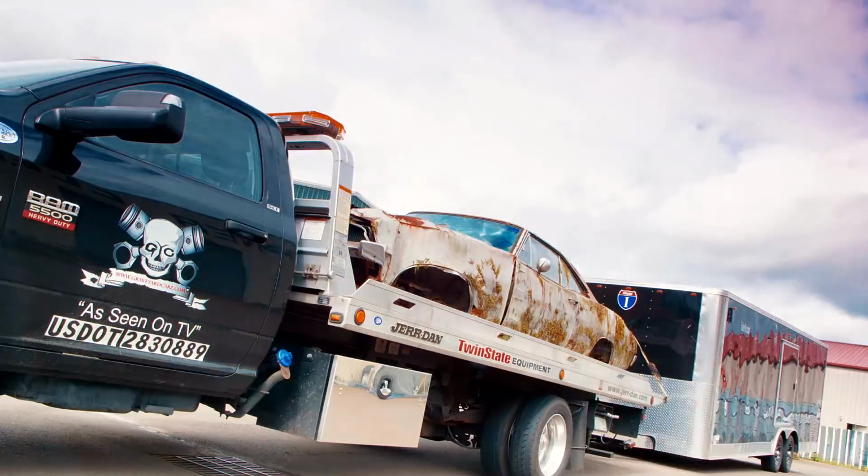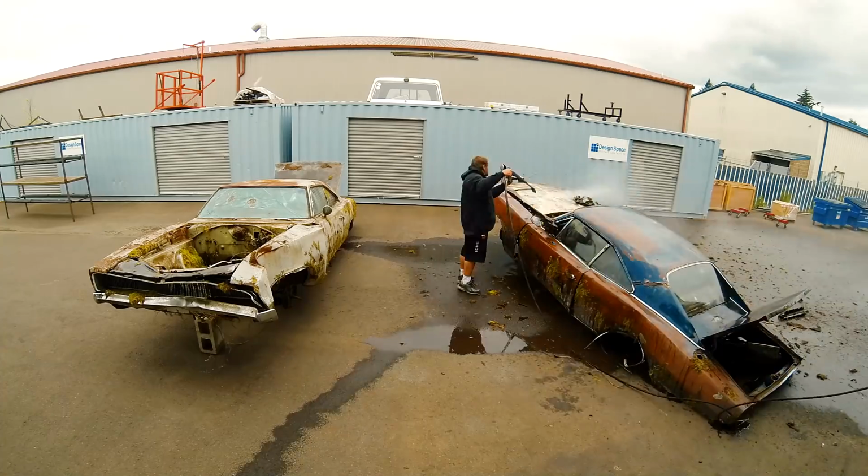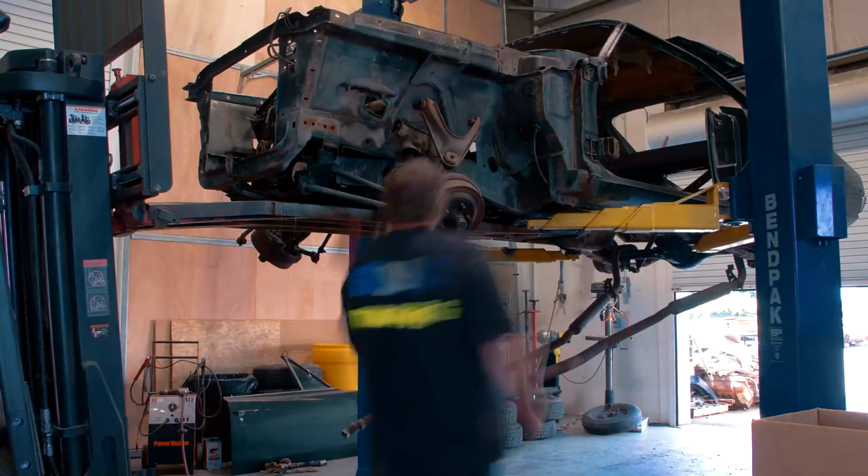I'm Mark Warman, and together we bring dead muscle cars back to life, to exactly the way they were on the day they were born.